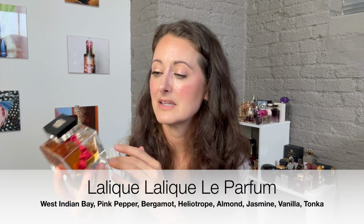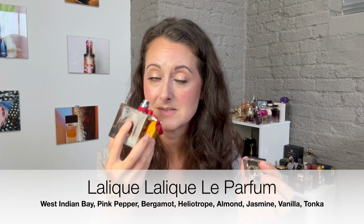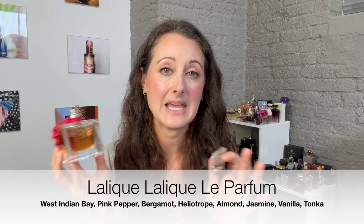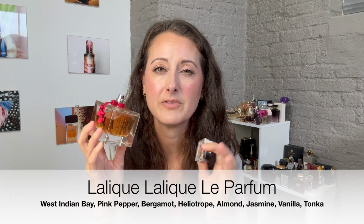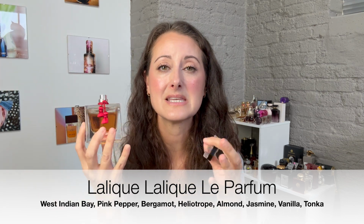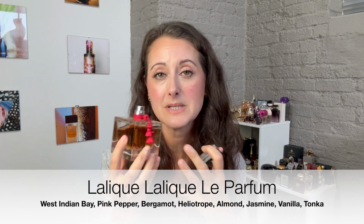And last but not least, we have Laik. Laik Le Parfum. This is another one. This could be unisex. I think anybody could wear this. This is a vanilla. This is like a really perfumey vanilla, but this has got like a West Indian bay leaf note in it that gives it this really beautiful kind of warm herbaceousness to it.